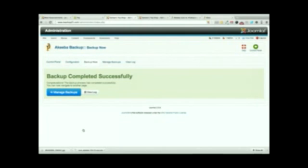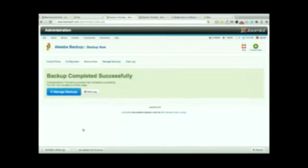Secondly, backups are your insurance policy. What happens if your web host goes bust? If the backup is on the web host's server, you've got no backup. If the backup's been copied onto your site, you've got the backup, you can go take it and reinstall it somewhere else. So that's the whole point about backups. They're there for insurance.